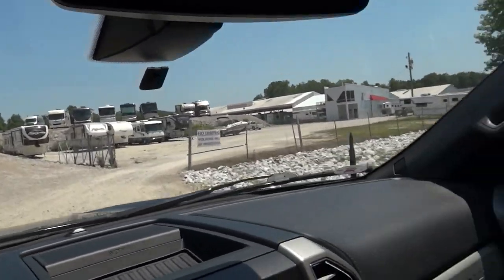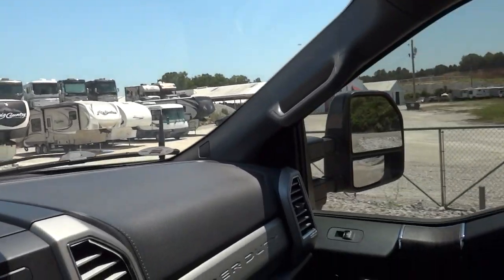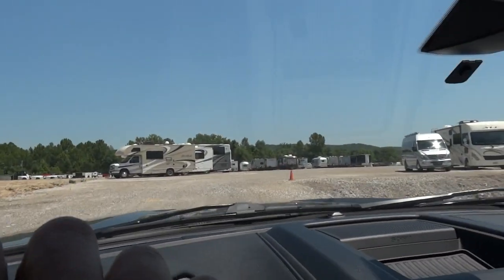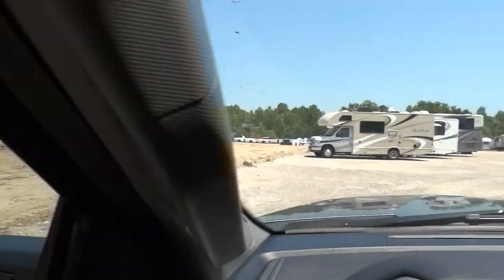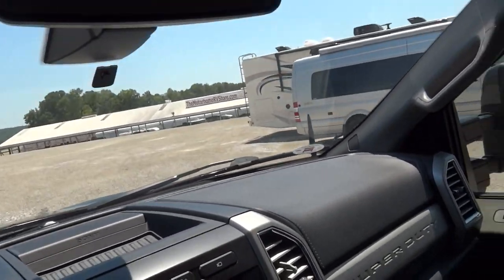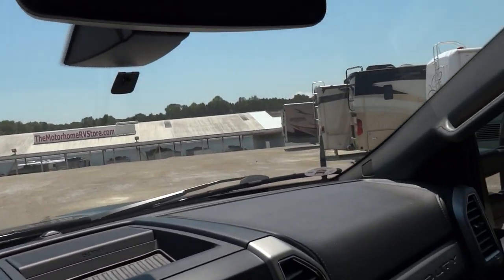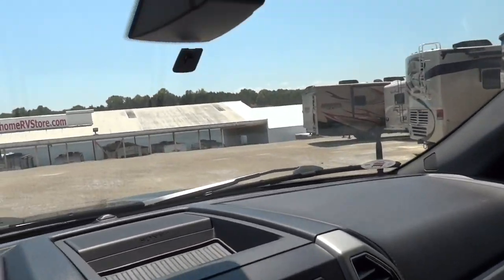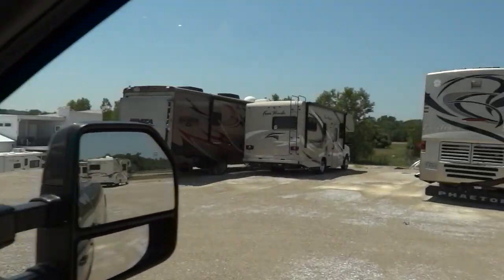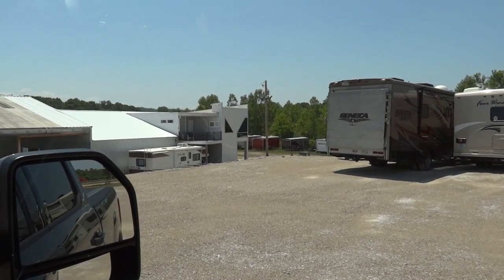A lot of people store their boats and mainly RVs here. So we got motorhomes, travel trailers, fifth wheels, the whole shooting match. And this pad up here, they just built this to keep the vehicles a little bit safer. Down in the bottom, it's a little bit of a floodplain. So if we get one of our seemingly annual 500-year floods, that area way back there will get flooded.